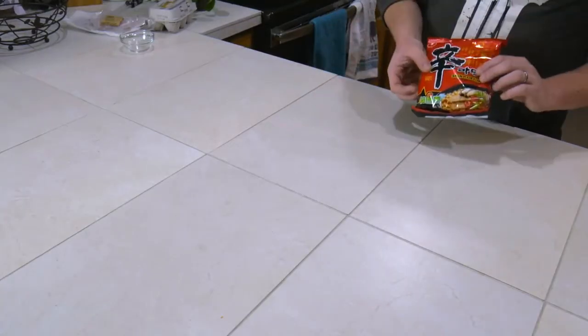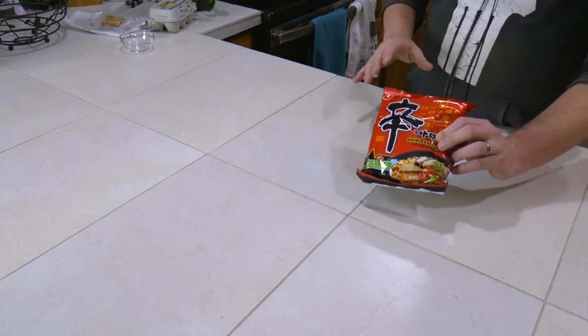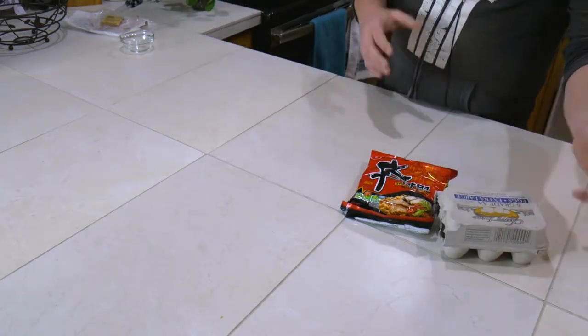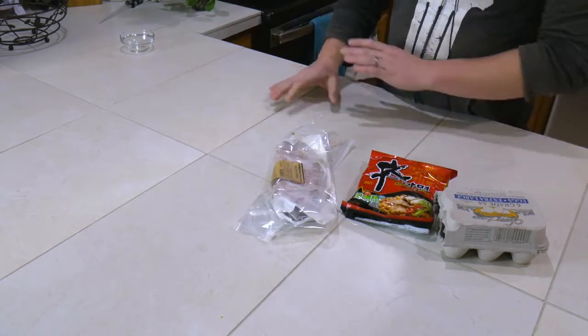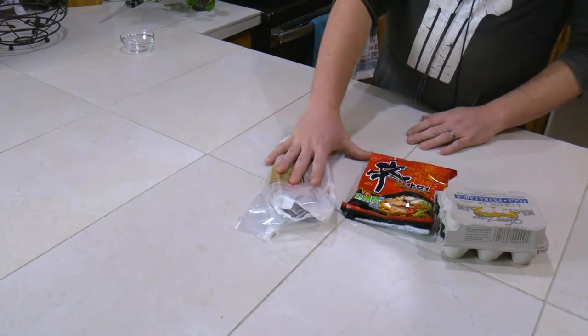All right, so first things first, you're gonna need to grab your ramen noodles. That's the most important part of this dish. Next thing you're gonna want, we're gonna go with an egg, because eggs are a great source of protein that you can add to it. We're also gonna grab some lunch meat. A lot of us have lunch meat lying around the house. You can go with pretty much anything. I like using roast beef.